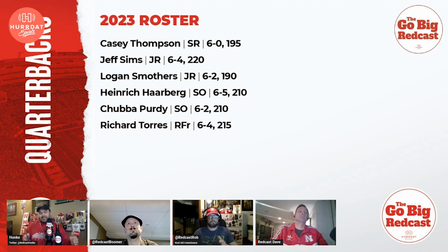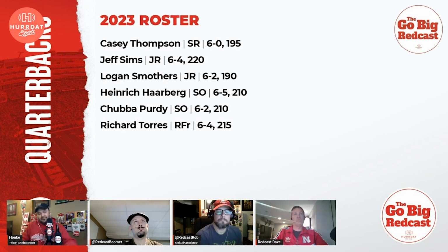And for some of these position groups, it's not going to be everybody that's on the field or on the team right now, like in spring. This is just what we have right now from a scholarship standpoint on the roster. Now with the quarterbacks, all 6 of these guys are here right now. So that does make it easier.